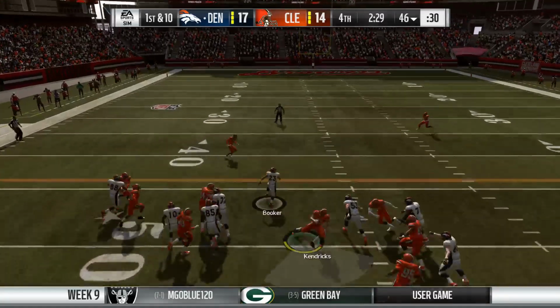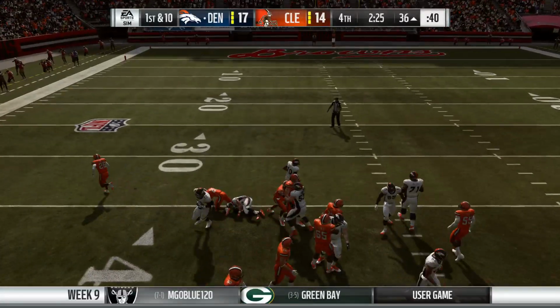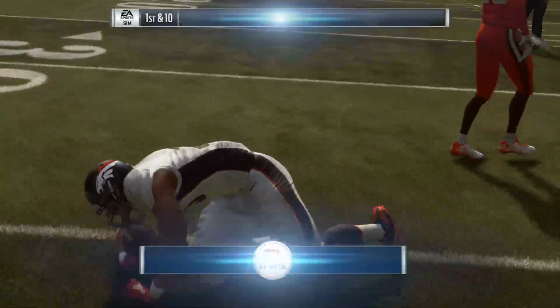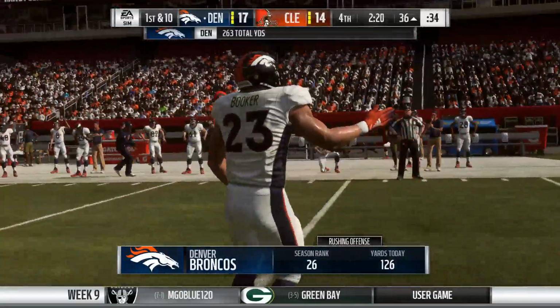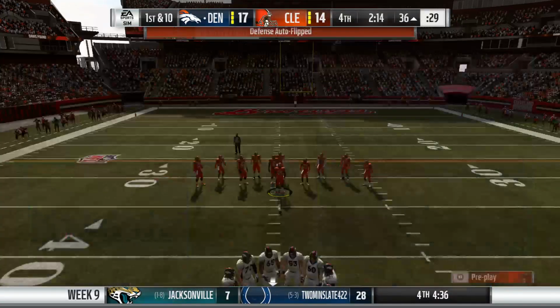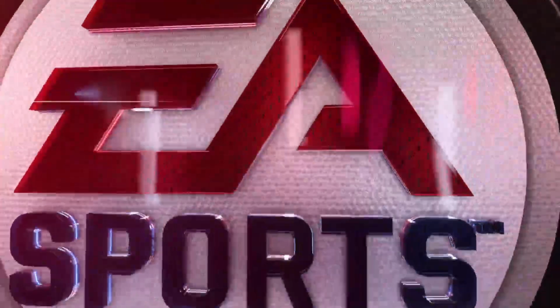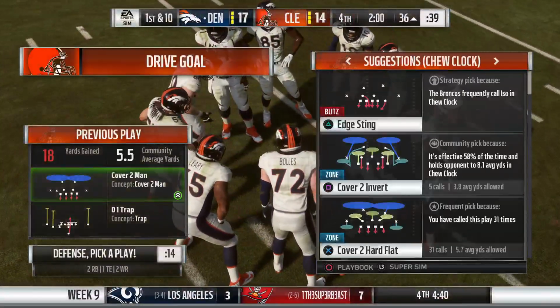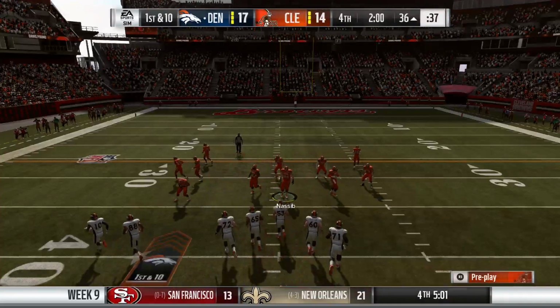Here's Booker. Finds a seam inside the 40. And finally down at the 36-yard line. An excellent way to start the drive there, 18 yards. And not totally home free yet, but it's looking good as they come up 1st and 10. Time for a break. We'll come back, see what transpires after this.